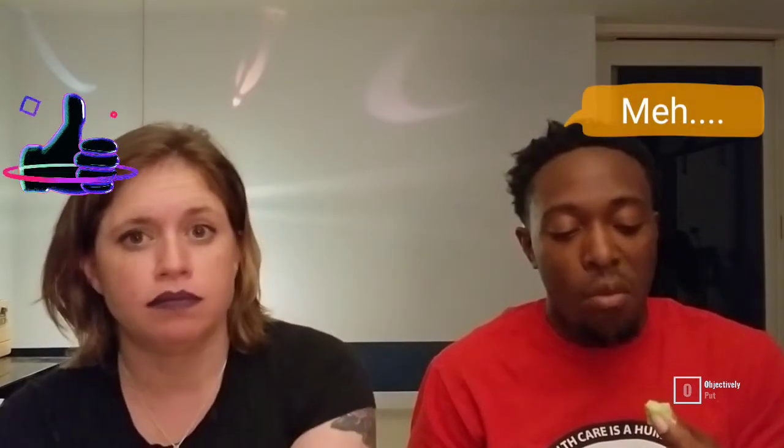It's incredibly soft. It doesn't taste like nothing. It tastes like preservatives. I kind of like it, though. It's too soft. It's good. It's better than the coconut thing. No, it wasn't better than the coconut thing. It's a layer cake. Okay.